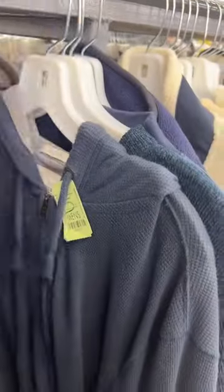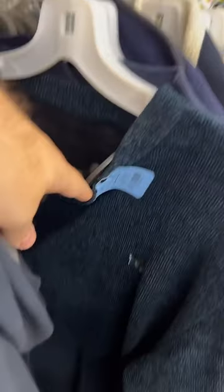This is a Women's Vineyard Vines. It has a nice pattern to it. I think I might scoop this. It's only $5. We'll make a decision at the end. We might put that one back. The perfect time of the year to sell it. That's the only reason why I would pick it up.